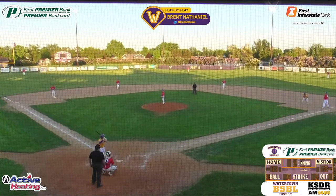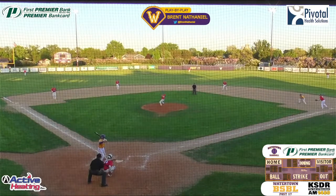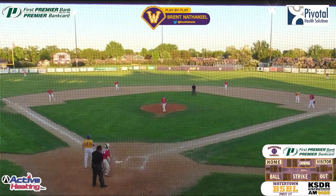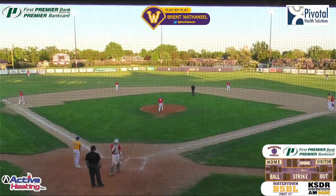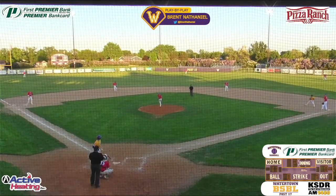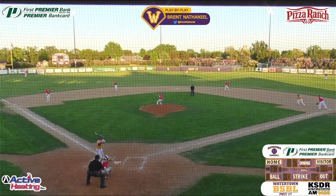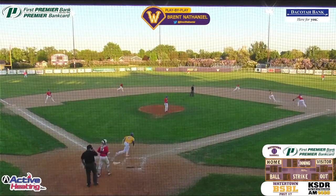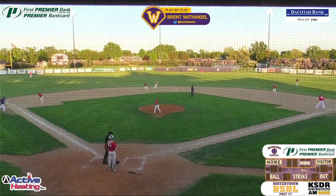The third time through the order for Watertown, and here's Trevin Rodden. First pitch for Rodden goes into the dirt, ball 1. Watertown with 10 hits, and we're only in the second inning. Runner at first is Jack. That is a grounder right to the second baseman. Simon makes the play at first.